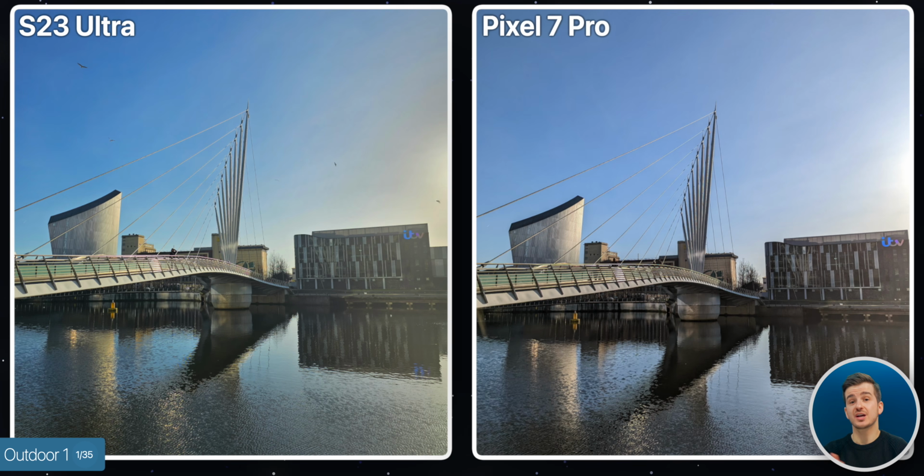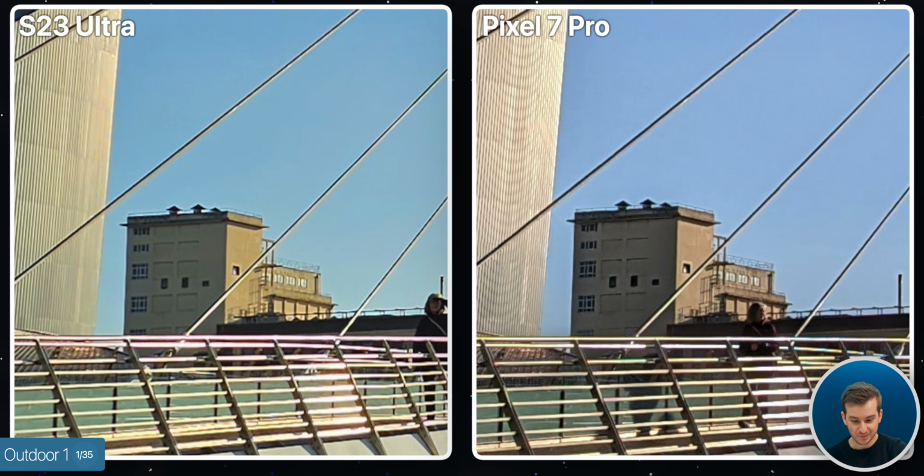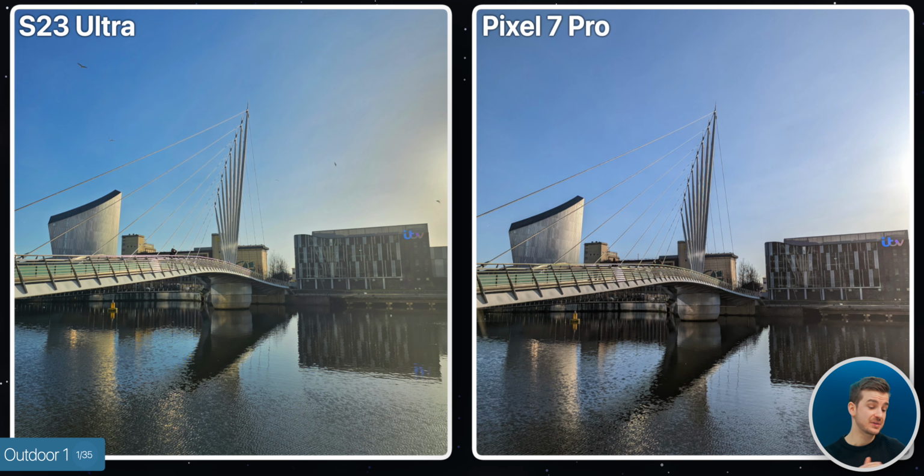So in terms of our first outdoor shot, the sun was to the right, so this was a pretty difficult to expose image, and Samsung did better here. The image is better exposed, we get a greater variety of colors, and I just love the way the sky looks in Samsung's shots. Interestingly enough, the Pixel is sharper if you zoom in, and it's also more contrasty, but I definitely do prefer the vibe that Samsung has here.